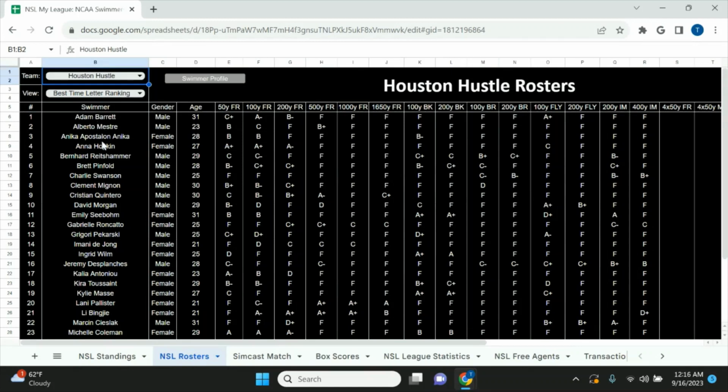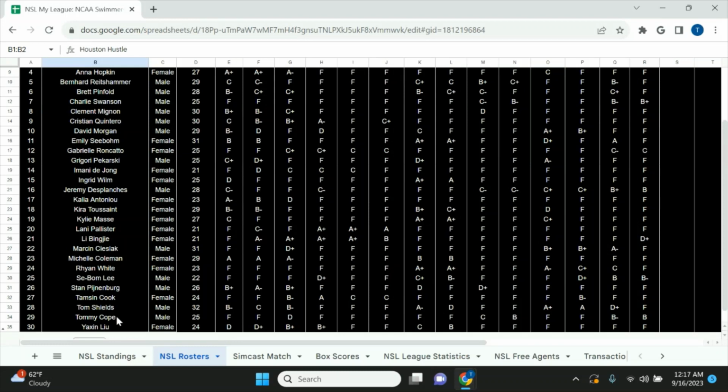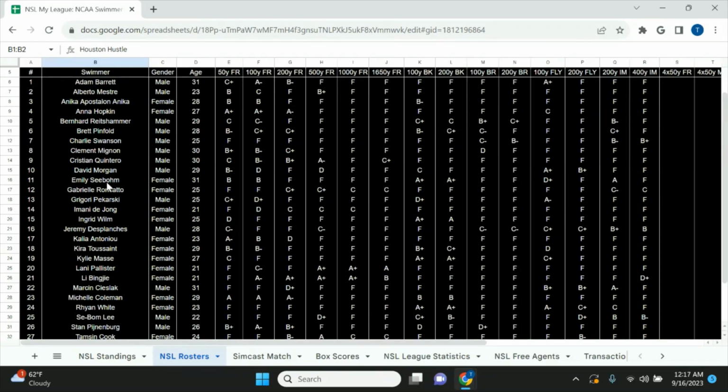They have Adam Barrett, Charlie Swanson, Anna Hopkin, Lee Benji, Lenny Palliser. So they have 2 really good distance swimmers, and we only have Leah Smith as our only distance swimmer. They have Ryan White, Michelle Coleman, and Tommy Cope, who's a good short course swimmer, Ingrid Wilm, Emily Seebohm, and yeah, that's pretty much it. I don't know if I'm missing anyone else. Kira Toussaint, Kylie Masse, 2 really good backstrokers there.